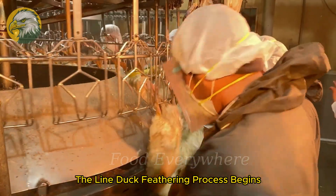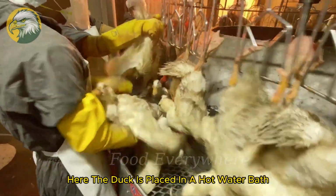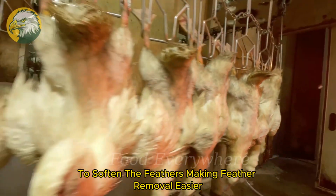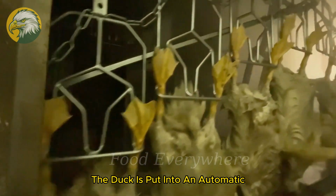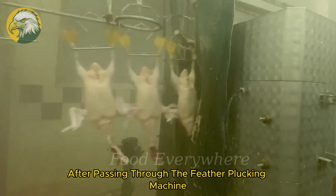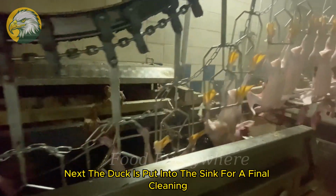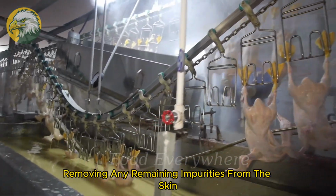The duck feathering process begins with the ducks being transported to the feathering area. Here, the duck is placed in a hot water bath with precisely controlled temperatures to soften the feathers, making feather removal easier. After soaking in hot water, the duck is put into an automatic feather plucking machine. After passing through the machine, the duck is transferred to the manual cleaning and inspection area, where workers will check and pluck remaining feathers. Next, the duck is put into the sink for a final cleaning, removing any remaining impurities from the skin.